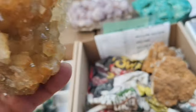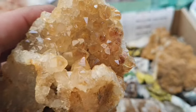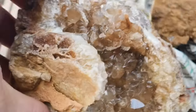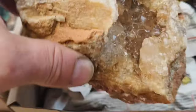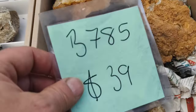Nice color. Oh, is that malachite? No, it's not. It blew away. Nice red hematite there. Three very nice little limonite clusters. These are going to cost $39. That is flat 785.